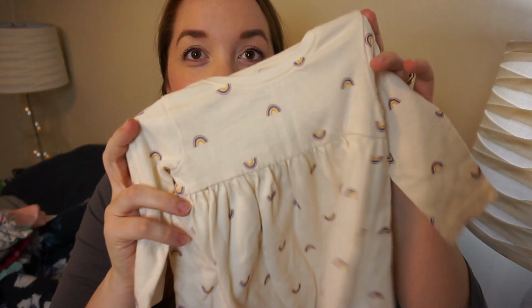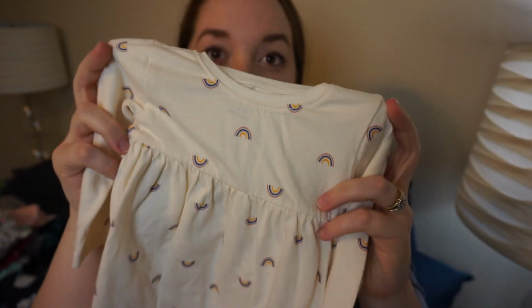So to kind of start it off, I got this pack of dresses mainly just for one for Thanksgiving, but it came with two. And the one that I won't be using for Thanksgiving is this one that has rainbows on it, but it's still adorable and obviously super fitting for a rainbow baby. But this is the dress I wanted for Thanksgiving because it matches her sister's.